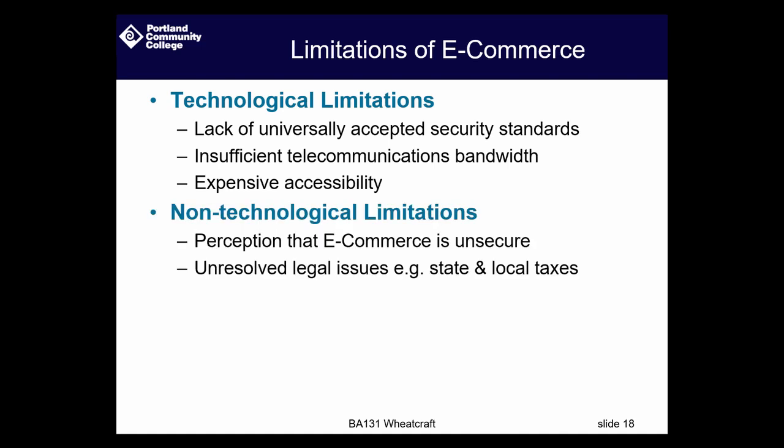But then there are also some non-technological issues. One is this perception out there that e-commerce is unsecure. I think in reality, e-commerce is just as secure as if you go and buy the item at your local store using a credit card. I think their systems are just as easily hacked as if you buy it online with Amazon. But a lot of people perceive that doing stuff electronically is less secure. My older sister refuses to purchase anything online for that very reason. Doesn't matter what I tell her, she's convinced that that's just not a secure way of doing things.